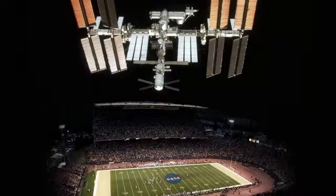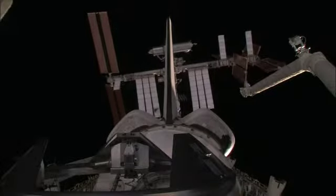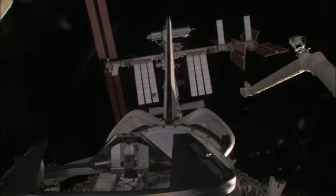The biggest shock, I would say, the biggest impact that I had during my flight, is the first time I looked out the window of the orbiter and saw the space station. It was huge. It was huge and shiny and beautiful. And looking at it and knowing that a man-made structure that big is actually up there.